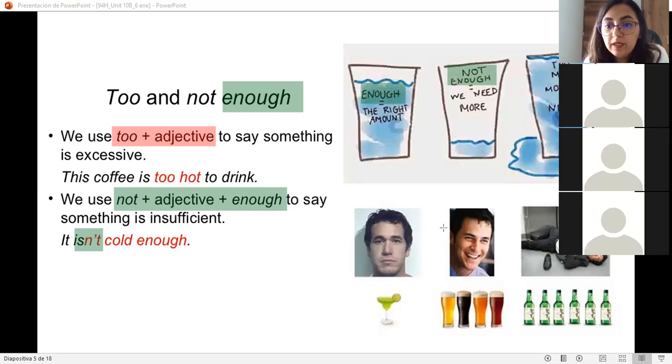So, here we have, for example, we have a picture, right? Tenemos una imagen aquí. This guy with just one drink would be enough, right? Sí, con un solo trago podemos decir que es suficiente para estar tranquilo. Cuando ya se pican, ¿no es cierto? Ustedes ya han tomado unas cuatro cervezas. You said it's not enough, right? Ahí empiezan a decir ustedes, no es suficiente, quiero más, ¿no es cierto? I want another drink.